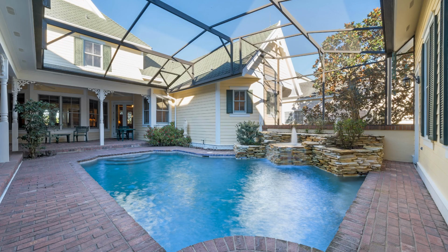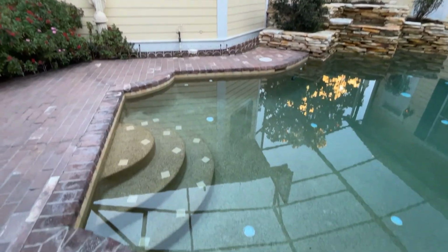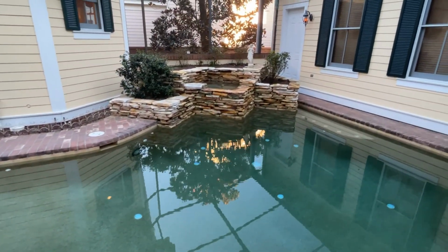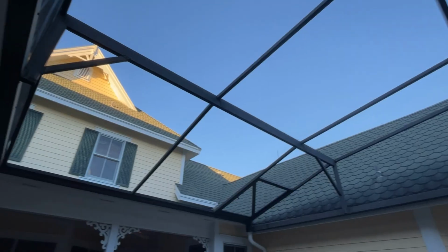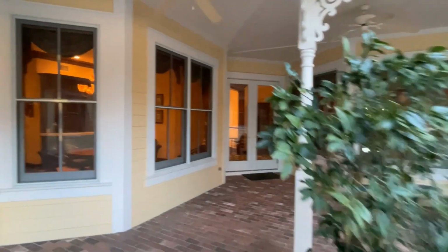Now we are in the private courtyard pool area. This pool is 24 foot long, 12 foot wide at this smallest width. It goes up to 15 foot wide around the water fountain. Fully screened in to protect you from any dust, bugs, mosquitoes. You've got ceiling fans throughout the whole walkway is covered.